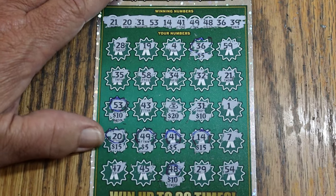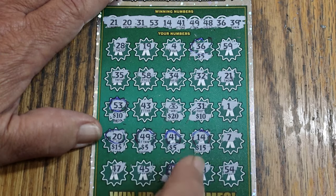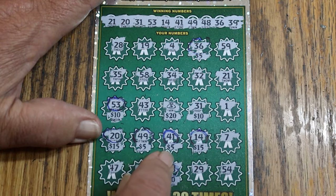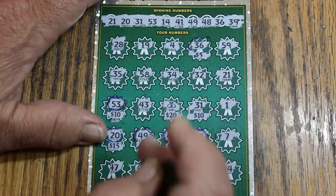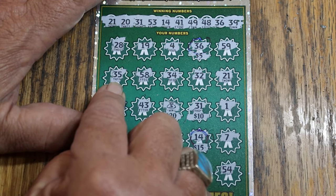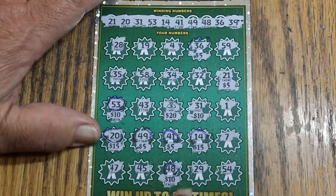All right, let's add this up again. 10. 15 makes 25. 30. 35. 45. 50. 60. 70. Okay. We're still not on target here. 10. 15. 25, 30, 35, 50, 60, 70, 80, 85. We're still missing something. 28, 19, 4. We don't have singles. 59, 35. This happened to me the other day. 35, 58, 34. Random's 32, 21. All right, let's try it again.